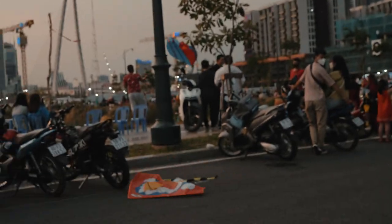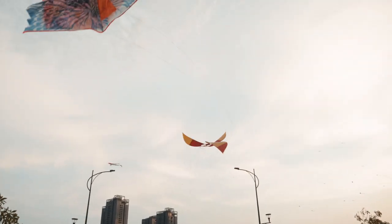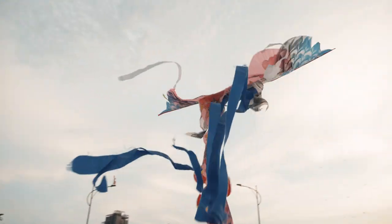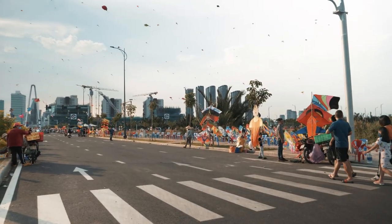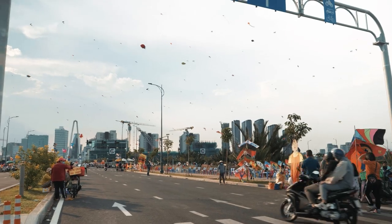Oh my god, Dorymon is down. Dorymon is down. You got this bad boy, he's going down. There's two. Oh my god. Guys, look behind us right now. Of all these kites. Look. So many. So many.